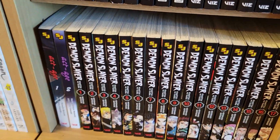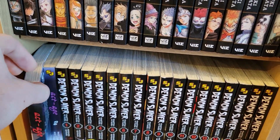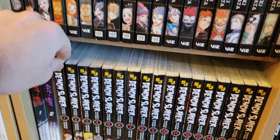And down here I have Ao no Exorcist. Oh my god, I miss it so much. Man, it just makes me sad having these on the shelf, but I love it so much, I just had to have those volumes.